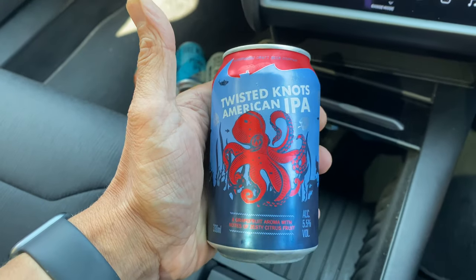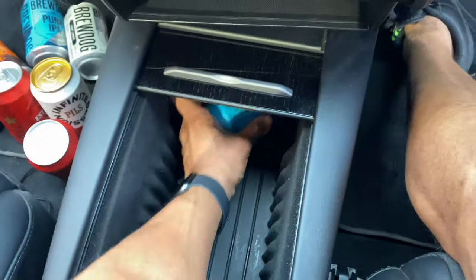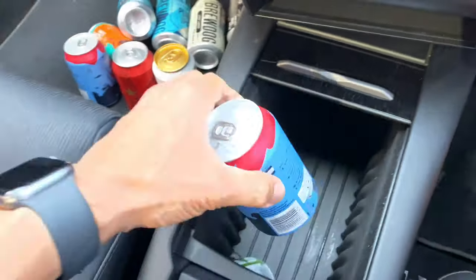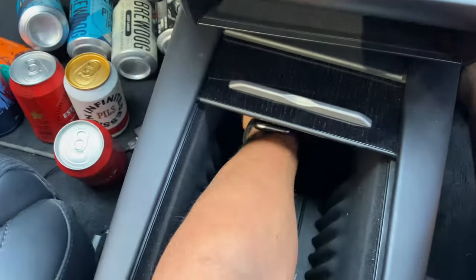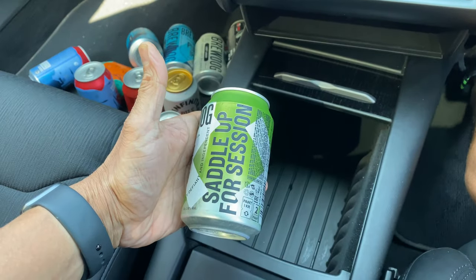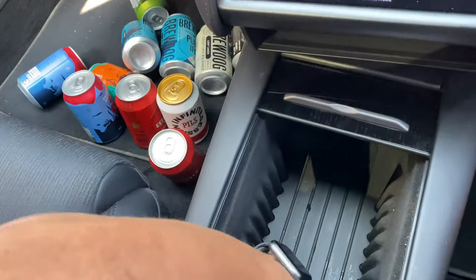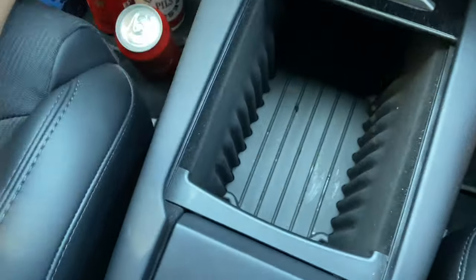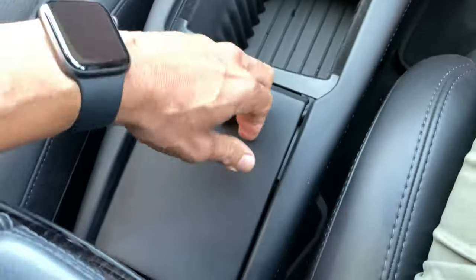What we've got here, we've got a Twisted Knot American IPA. That sounds nice. Another Punk IPA. What have we got there? Another Twisted Knot. I think that's it. Well, that's not quite it. We've got a Session IPA. Oh, that's another Dead Pony. Let's have a look. There's a little secret bit down there. That's another Punk IPA. And then I think that's all of them.